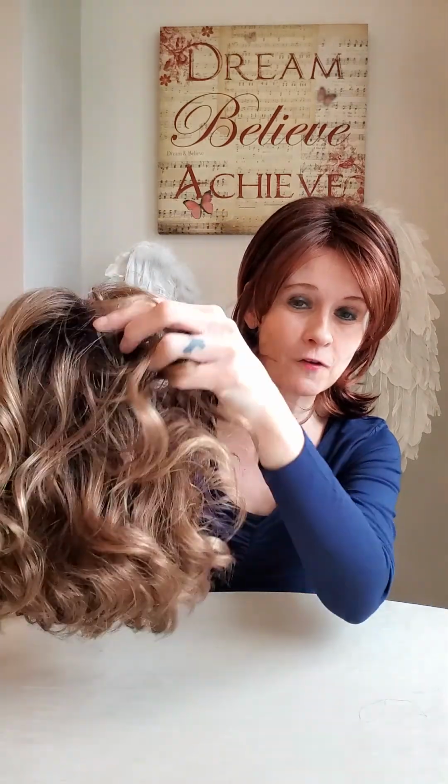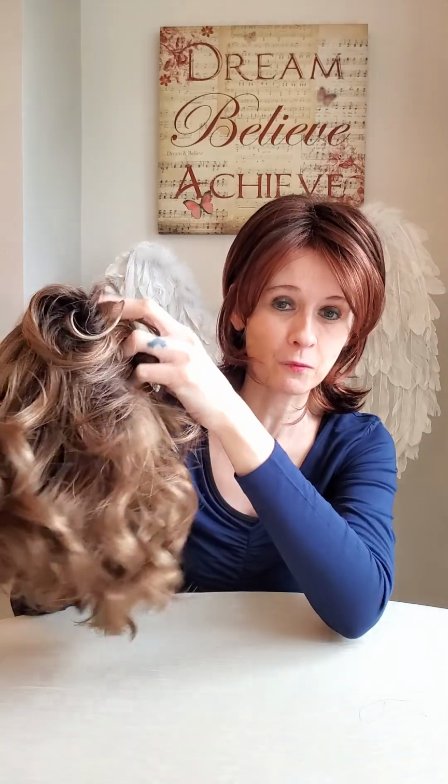So you can see the rooting of the wig going all the way through. You can see the definition of the curl. It's very, very pretty. It's got a nice long bang, so it's very easy to wear. It's got a really natural curl, and it's very pretty. I love it. So I'm going to take off this one I've got on.